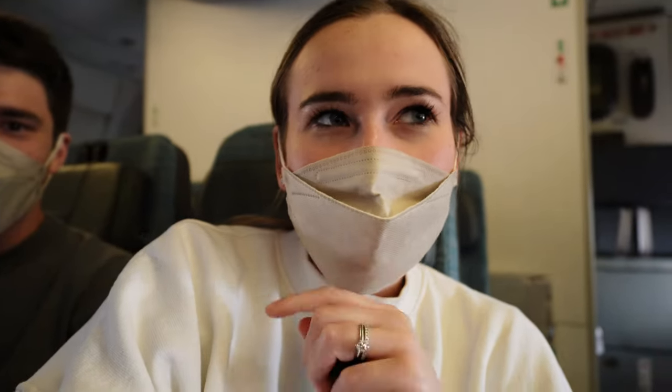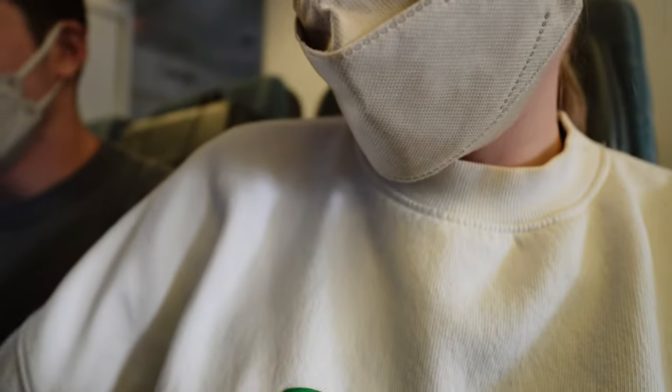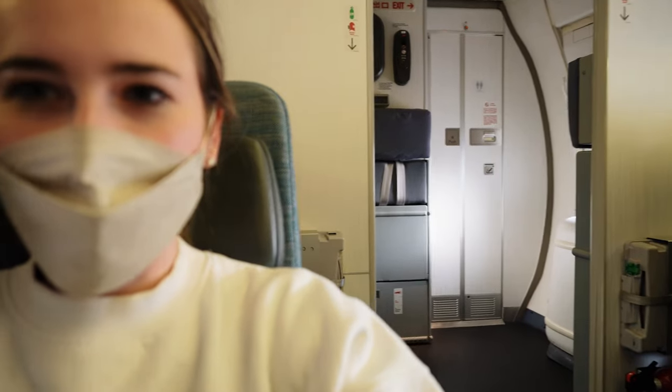We made it onto the plane, which is great. And I've never sat at the back of this plane before. This is a 777-300, and the doors are right here and the galley and everything.